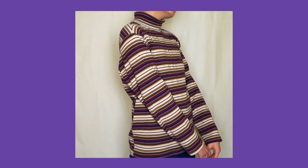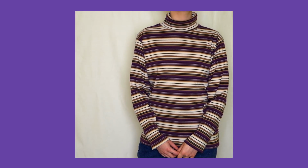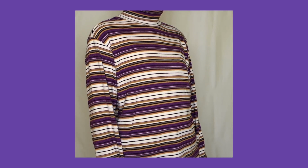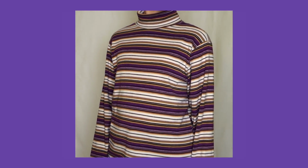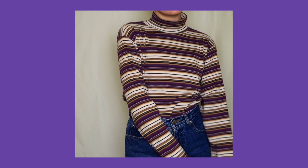It's another turtleneck and it has purple, brown, tan, black, and cream horizontal stripes all throughout it. It is so vibrant and gorgeous. Obviously, I love this kind of top. Can you tell? I might keep it, I might sell it.